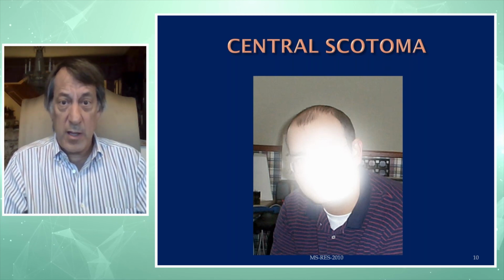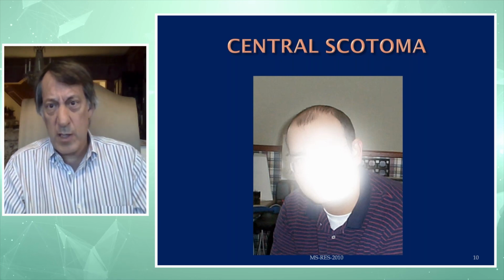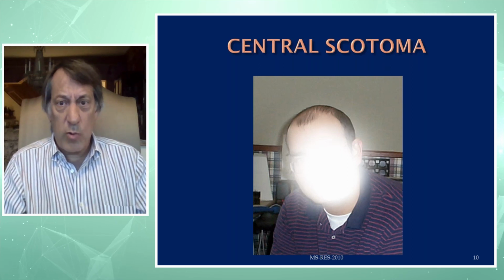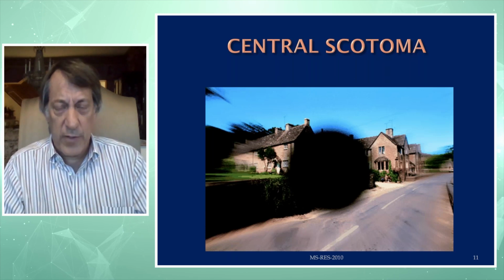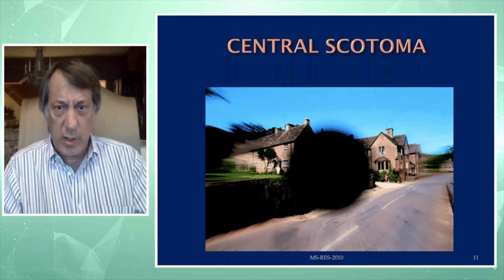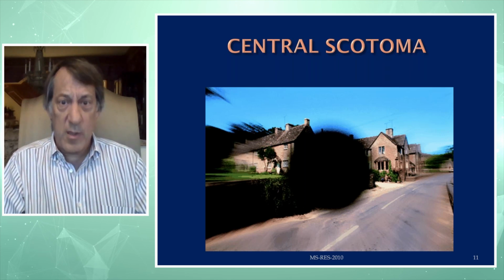But more commonly than what's shown here, it tends to be a gray out, as you'll see on the next slide, a gray out or a blackout of that vision centrally. But that's a central scotoma. Scotoma is our word for blind spot.